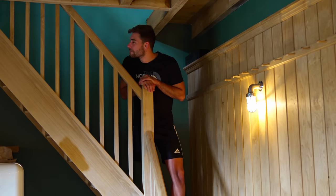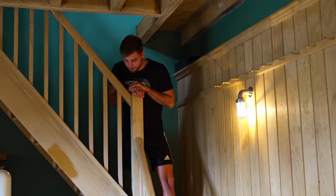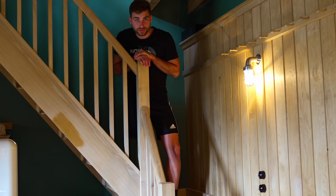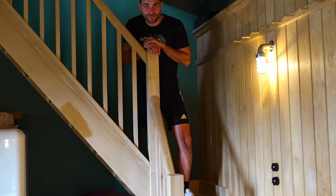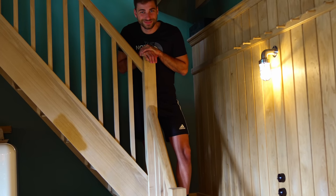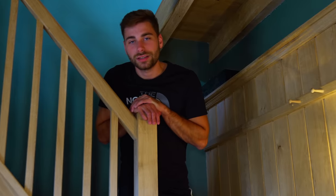Basically, the staircase came to about 5,000 euros with installation. You recorded the installation or not? I've got some footage of it being installed. I can show a few shots of that. We can have a little look back to how it was installed. I was there.